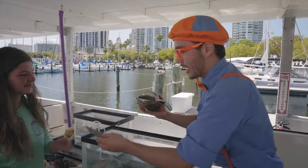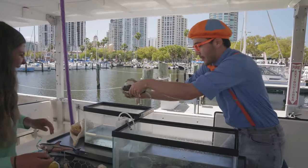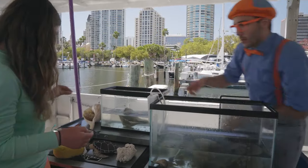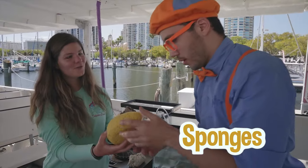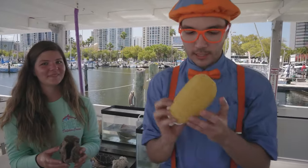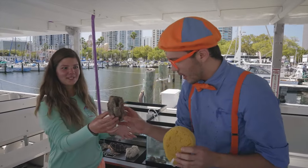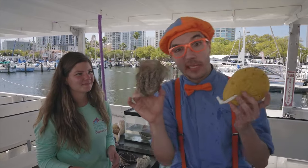Well, I'm going to put this guy back in the water. Whoa, it's been pretty cool learning about all these different sea creatures. Well, Mackenzie, what are those right there? So these are sponges. Do you notice the difference between the two of them? Well, this one right here looks kind of new. It's the color yellow. What about this one? Well, this one, it looks like a sponge, but it's a little bit dirty.